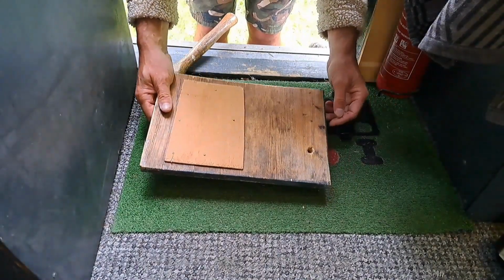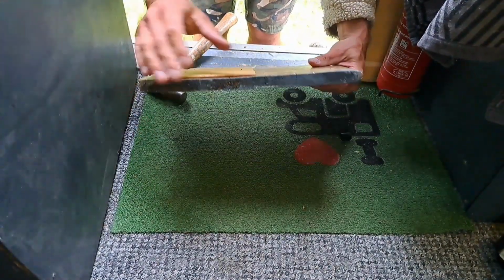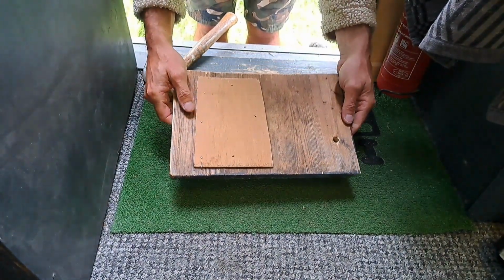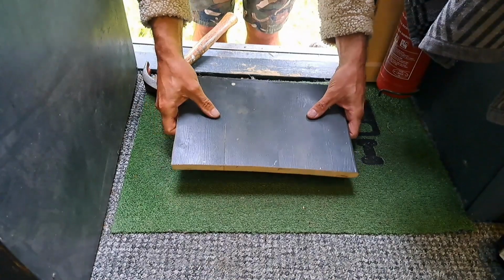It's an old piece of wood and there are more cracks in it, so when I'm back in the Netherlands I'm gonna replace it. But for now this will work.